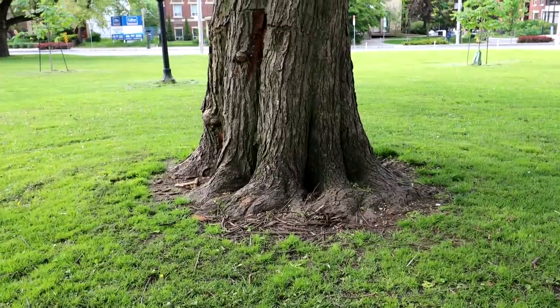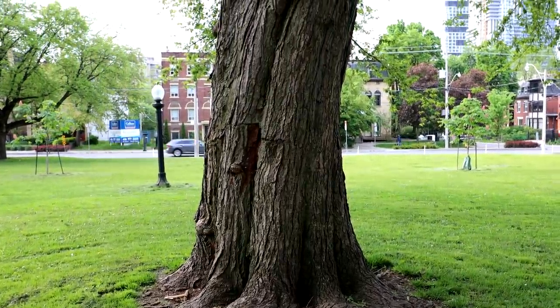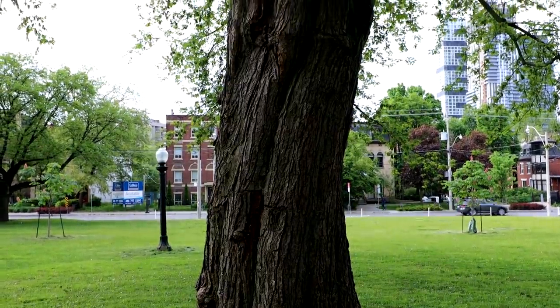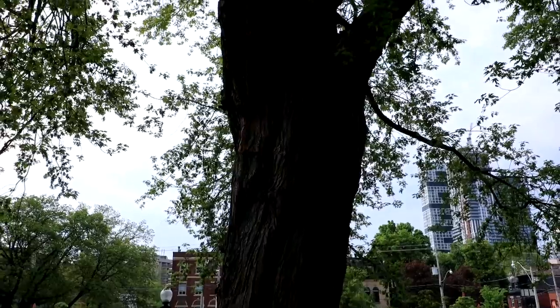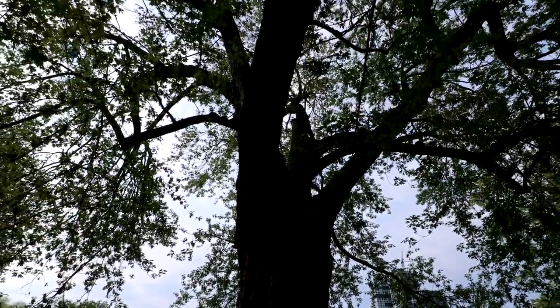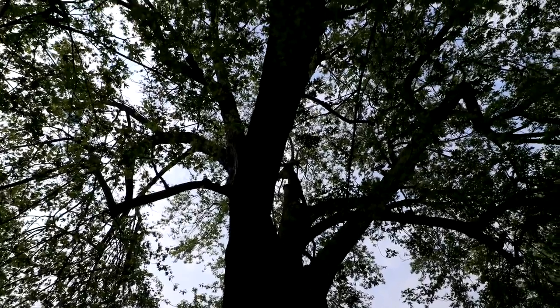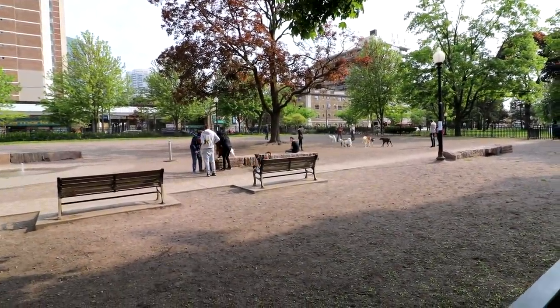Here's a really old maple at Allan Gardens. Really nice trunk, lots of texture, lots of live veins going up. The tree is just loaded with maple keys too. There's even a dog park close by. Looks like it's good and busy.